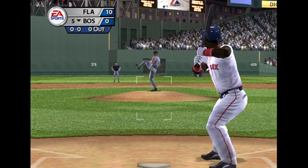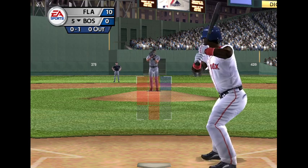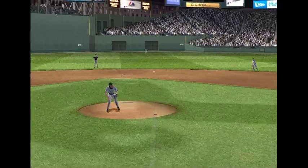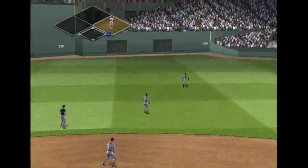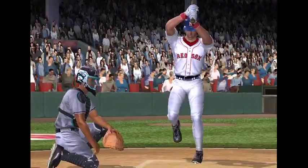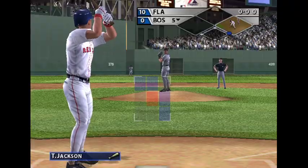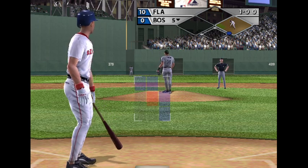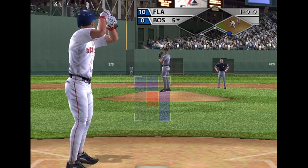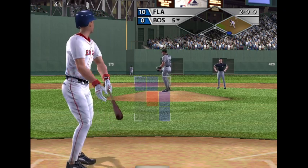Stepping in, one for two, David Ortiz. Here's the pitch. And it's grounded up the middle. He reaches with a leadoff single. Jackson steps into the batter's box. One on and nobody out. Pitch misses for a ball. Sometimes you try to make the hitter chase your pitch. That's exactly what you saw right there. A ball.